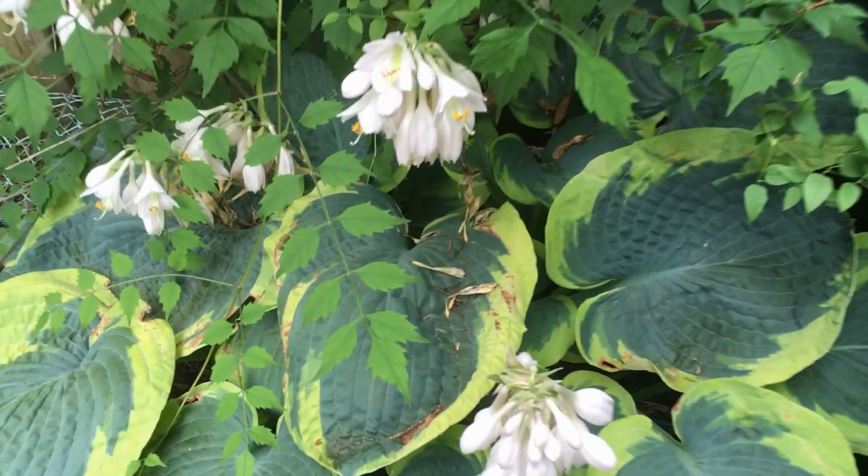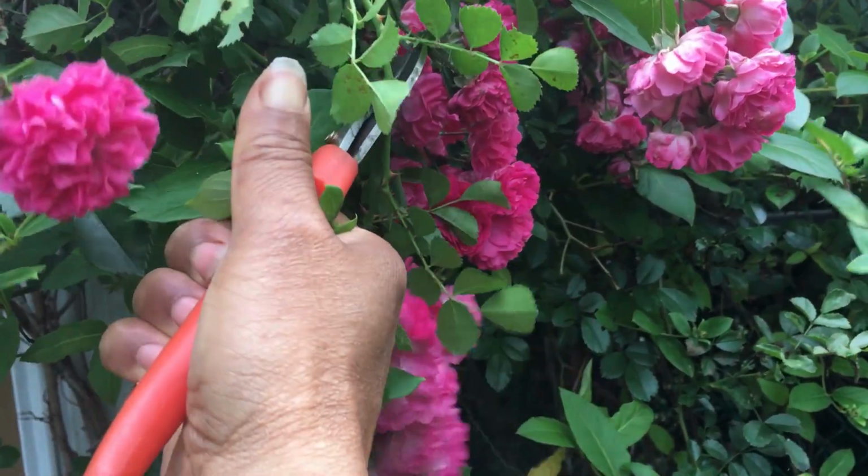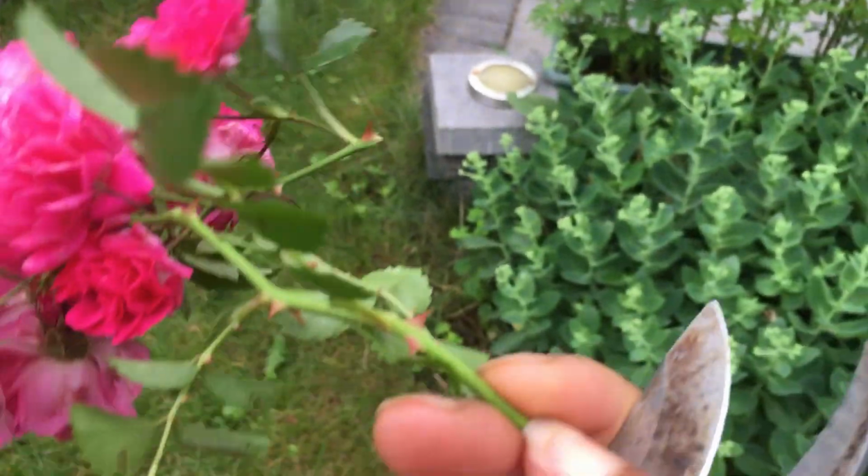Creating art is like creating a garden. You need to understand how colors work together, light and shade, placement and composition, and what works together and what does not.